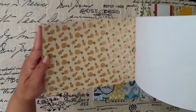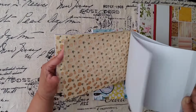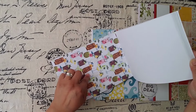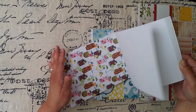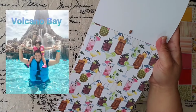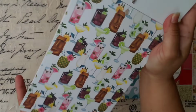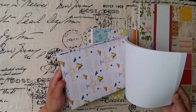Oh my, look at this. You see? Oh, this is what gets me. This reminds me of, my son was in here with my granddaughter. If I can find a picture, I'll pop it in here. I think it's called Volcano Bay. This reminds me of that, even though I've never been. Wanted to go one day, someday.